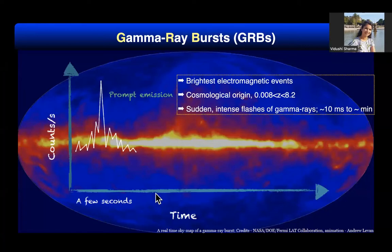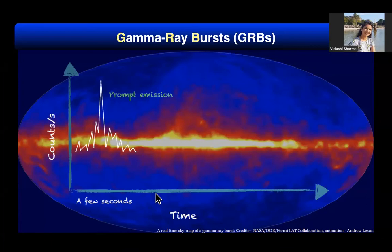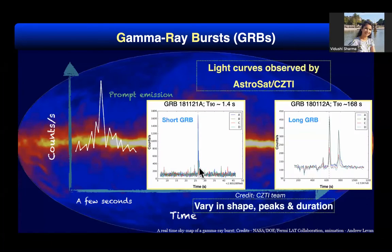The light curves of the prompt emission of GRBs as observed by AstroSat are plotted here. These sources are hard to study due to their non-repetitive transient nature. Each GRB is unique, varying in shape, number of peaks, and duration.